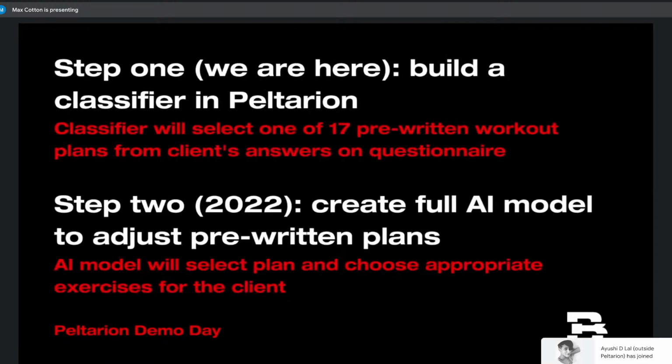Right, so step one, where we are now, is building a classifier in Peltarion. When I first got onto this, I spoke to Jessie and she said that building the full version in 6 weeks just isn't going to happen. That would be something that can create a program from scratch, look at someone's answers and give them a completely bespoke program. So we decided to build a classifier: when a client answers some questions on a questionnaire, it will point out which of our 17 templates to use, and then we can go from there.